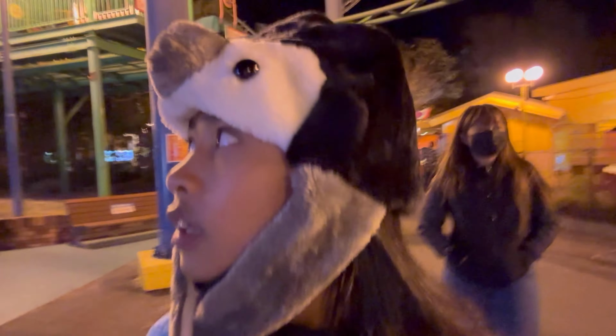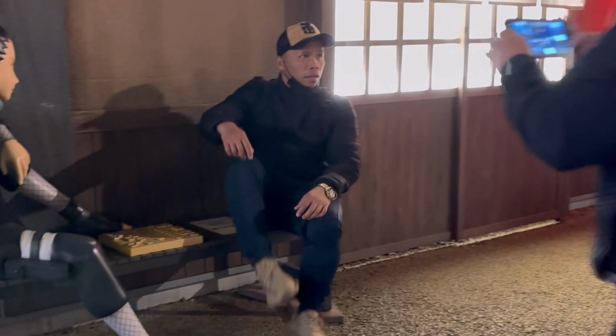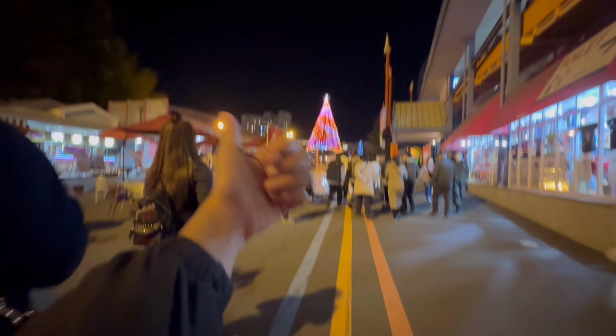Are we gonna go on any more rides? The Fujiyama, the biggest roller coaster, is closed, so we didn't get to go on. I think this place is about to close. My legs are a bit tired. It's the merry-go-round. It was a good day today.